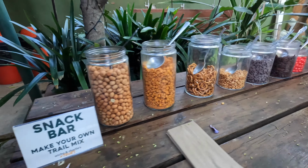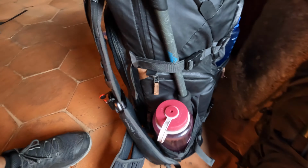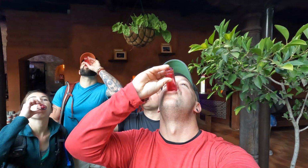After all the gear was organized, we grabbed some trail mix from the snack bar, filled our bottles with filtered water, stored our non-essential items in the locker room, and used the bathrooms before taking an energy shot, and then loaded up into the vans.